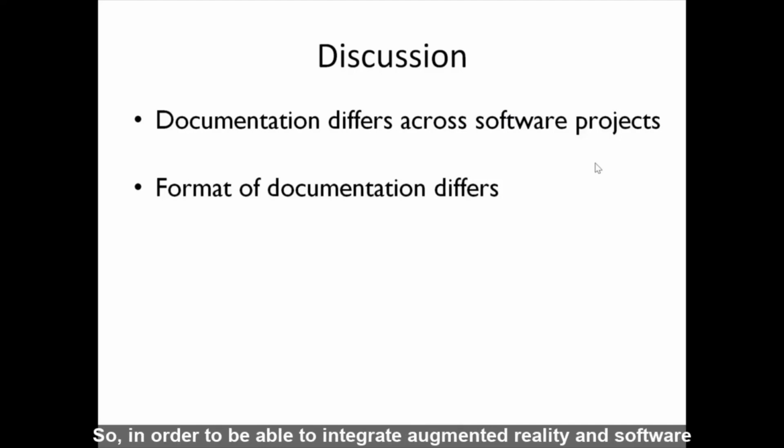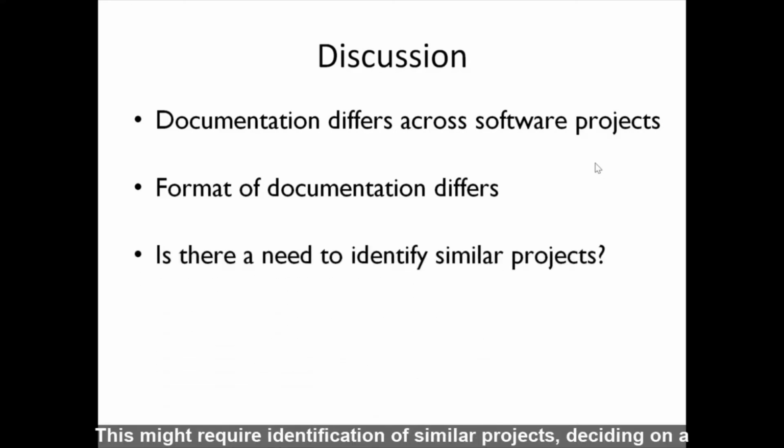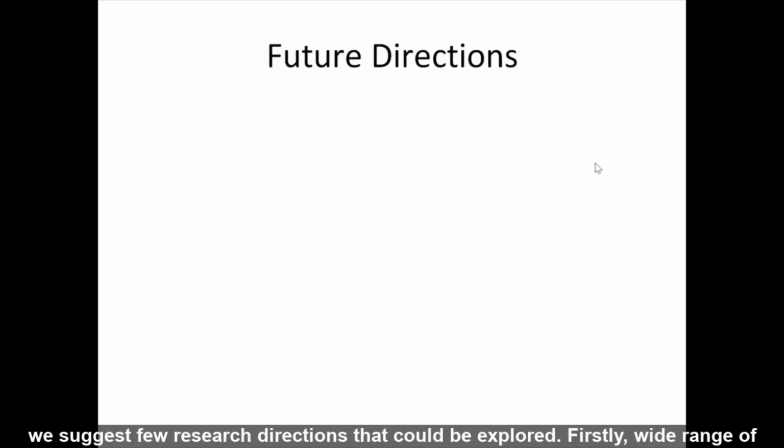So, in order to be able to integrate augmented reality and software documentation, we should first enhance software documentation and align it across projects. This might require identification of similar projects, deciding on a specific format for each of the documentation types, and specifying mandatory information that must be included in the documentation type, and so on. In this regard, we suggest a few research directions that could be explored.